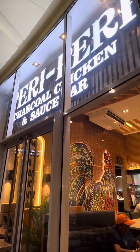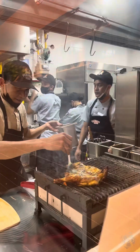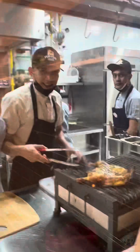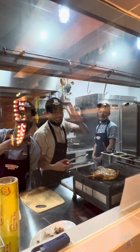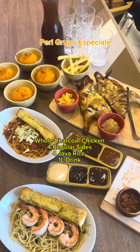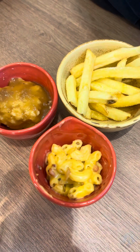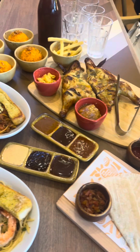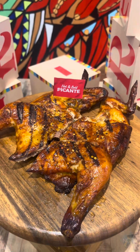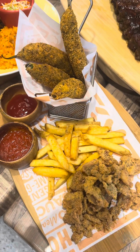From the explosive flavors of Southern African cuisine, we now start with the charcoal chicken. We had the Peri Grupo Especial with chicken grupo with a whole chicken, 4 regular sides, and 4 java rice and 1 liter drink. By the way, they also offer Peri favorite plates and some pika-pika.